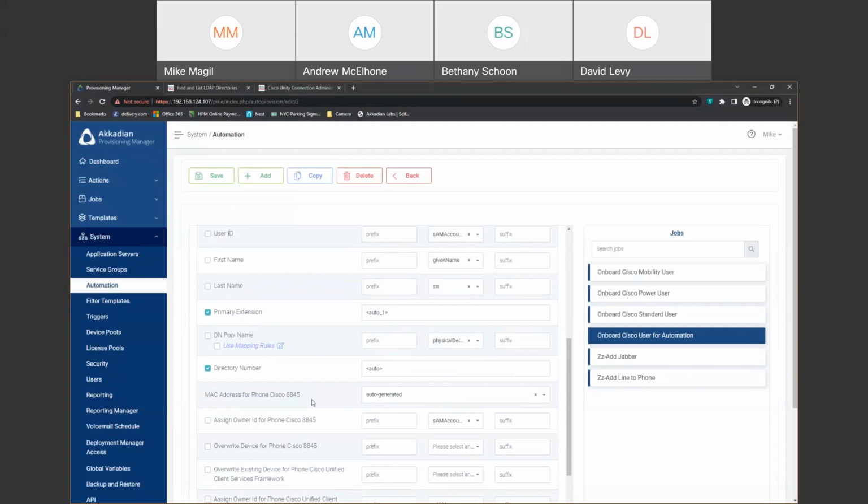And then we're going to be creating an 8845 Cisco phone. Another thing that we do here at Provisioning Manager is we can actually auto-generate a MAC address, which allows you to use Cisco's activation codes that come with a phone, and also the phone service that comes native with Provisioning Manager, which can be used to marry up these automated provisioning jobs or even manually provisioned jobs with devices that you have auto registering on Call Manager.